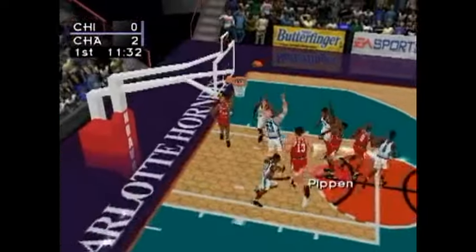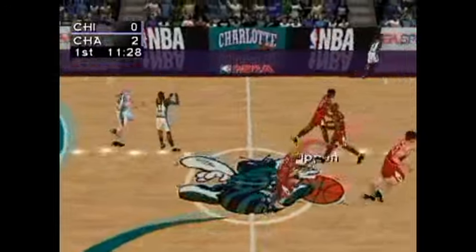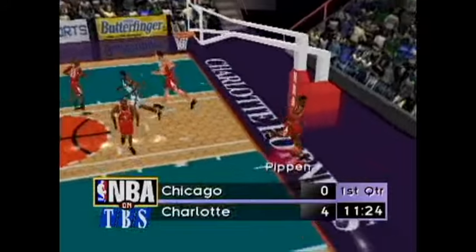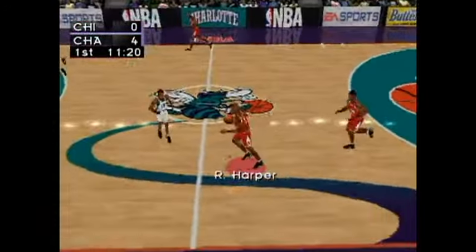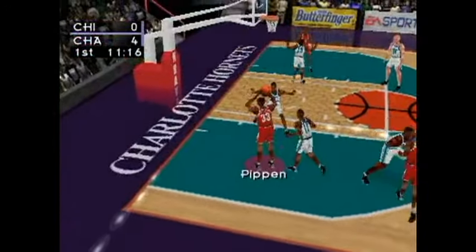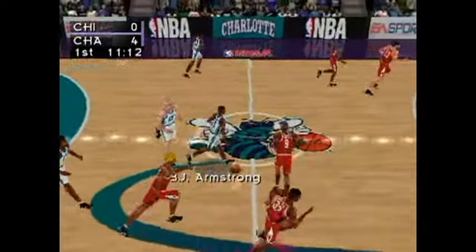To Pippen. He takes the shot. Rebound by Mason. Gets it to Armstrong. Pass to number 5. With the easy lay-in, Armstrong makes the assist. The Hornets are up by 4. Harper to Pippen. Fake. Number 5 with an outstanding block.